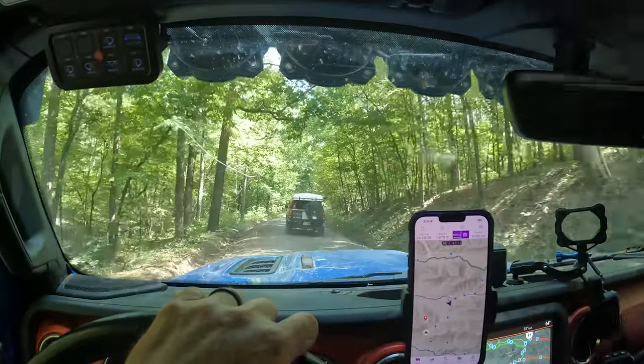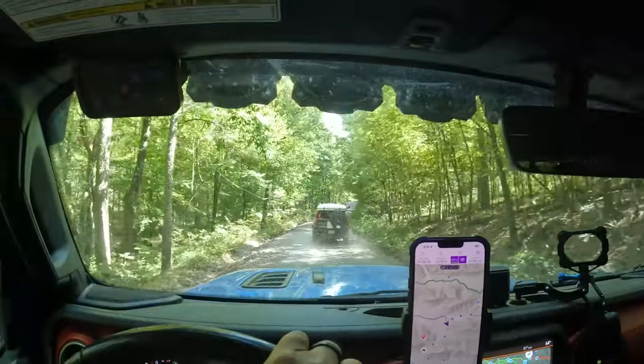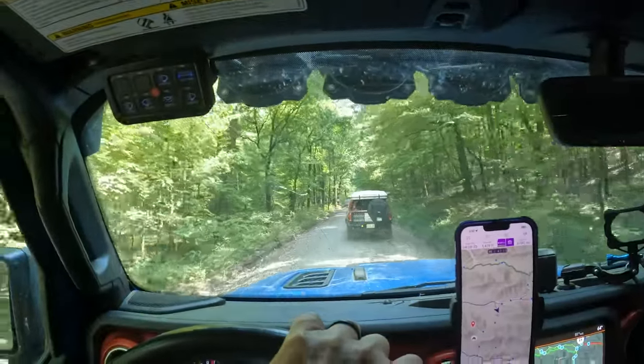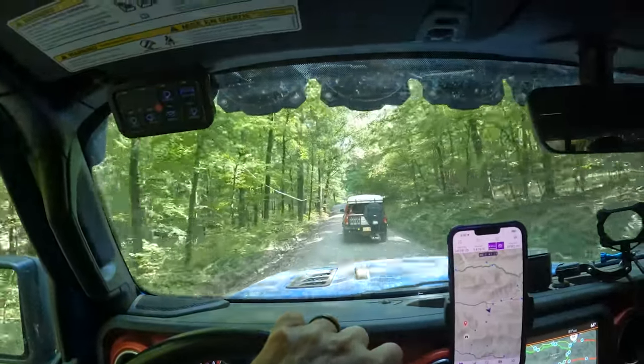That trail was a lot of fun. You don't see many trails like that in the Ouachita National Forest. So that was a good one. But we are back on the main dirt road and heading to a couple scenic spots, an overlook and then a waterfall. And then we're gonna go find camp.